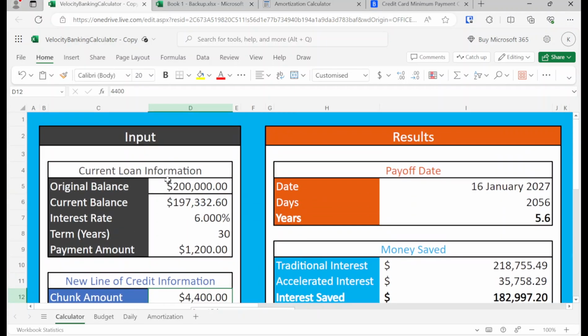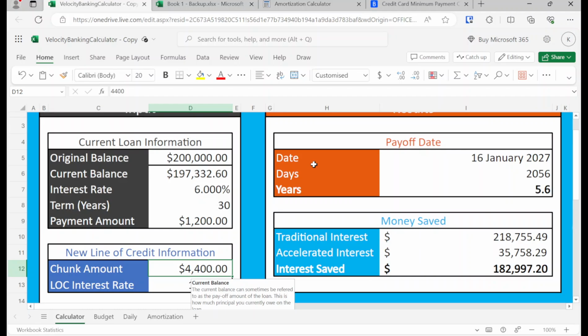So let's say I replace the entire mortgage, and I don't actually want to do that. So 197,332.6. You'll see that even though the payoff is great and we do save some interest, look at this, $71,000 of interest, right? So we want to just kind of do incremental payoffs, especially because we're going from a low interest rate loan to a higher interest rate line of credit.